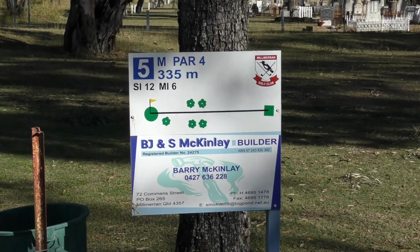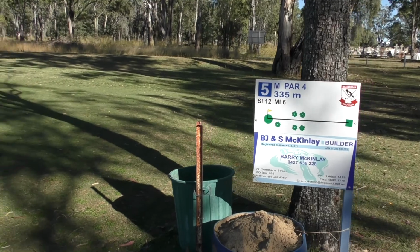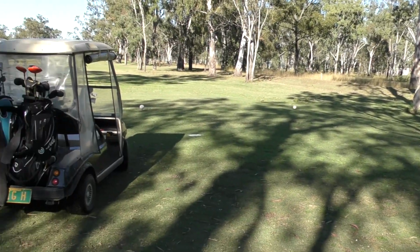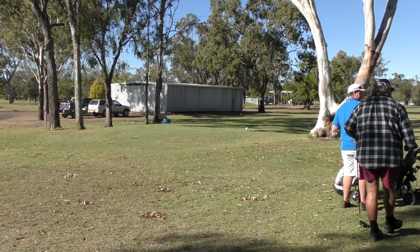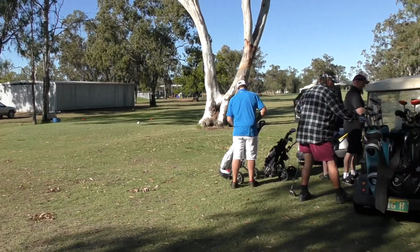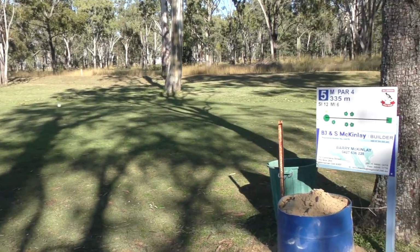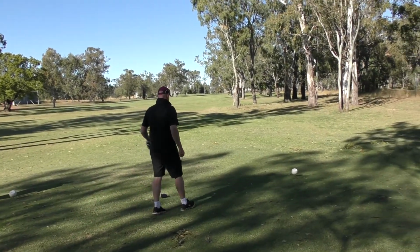Fifth hole, par four, 335 meters. It's a nine hole course, but they split the tee boxes, so this is where the fifth tee is. Then you've got the 10th just there. So still nine holes, but stretch those tees across to a couple of different locations around the 18. Yeah, Tommy's just munched one straight down the fairway.